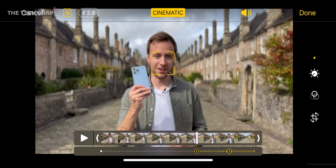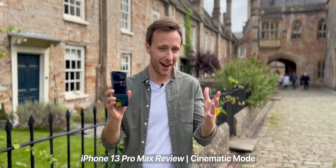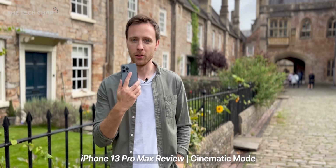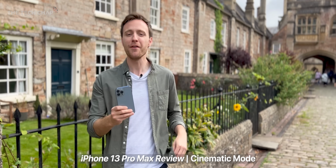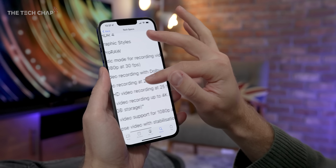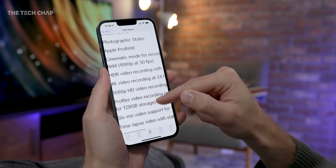Then we have this cinematic mode, which I actually have been quite impressed by, although I would suggest reducing the bokeh blur a little bit to make it look less artificial. But the issue is you can only shoot it at 1080p 30, and while 4K would have been nice, actually more importantly would be an option to shoot at 1080p 24, which is a more cinematic frame rate.